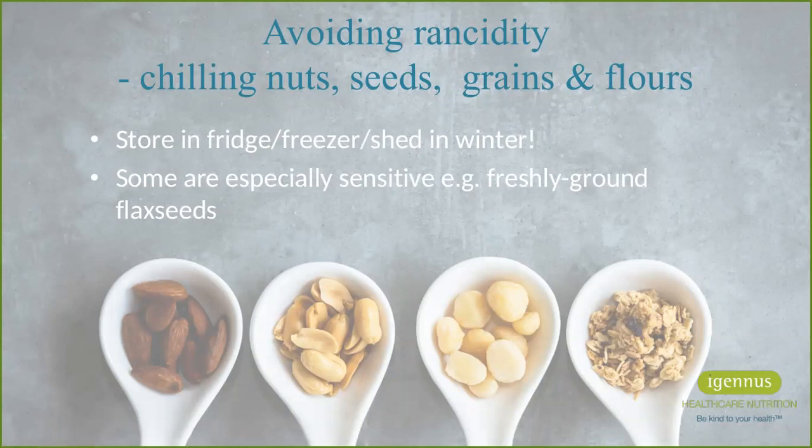So if you have a coffee grinder or a spice grinder at home, the best thing to do is to buy whole flax seeds and then grind them yourself and store them in the freezer if you can. If you're going to store them in the fridge, just do about as much as you need for a week at a time.